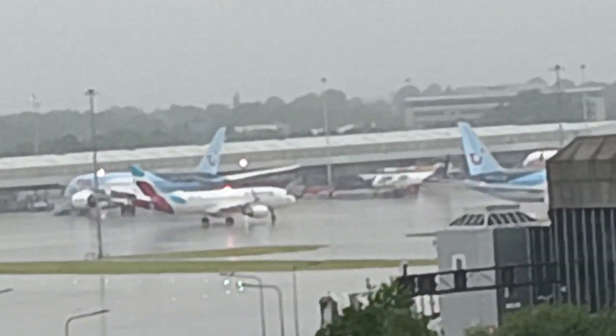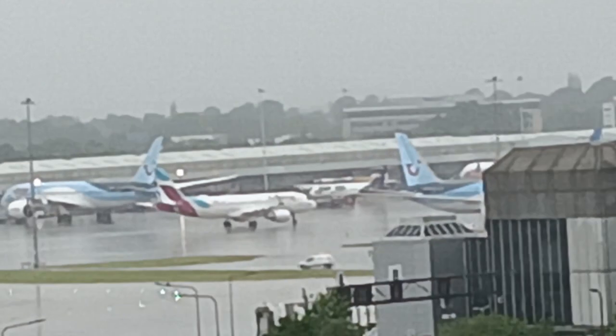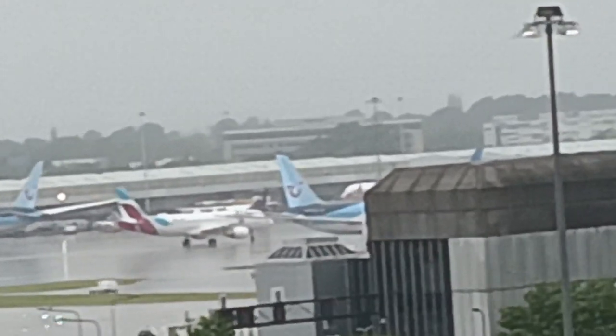Eurowings Airbus A320 from Dusseldorf, just taxiing into Terminal 2, going past the TUI 787 Dreamliner. Just catch your time.